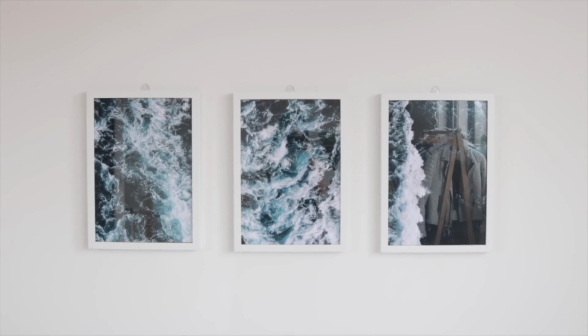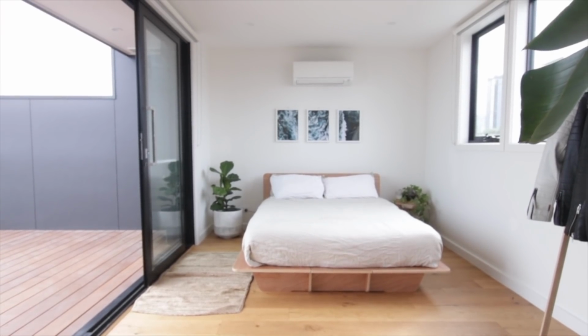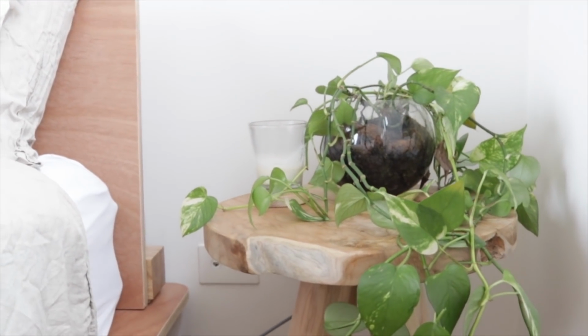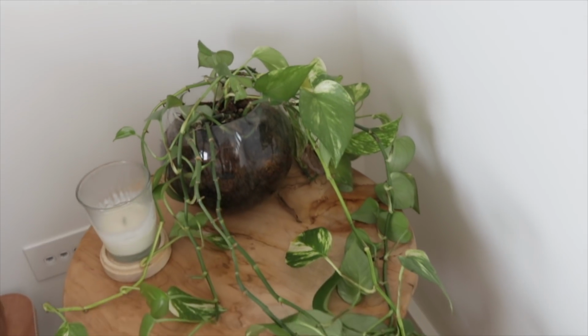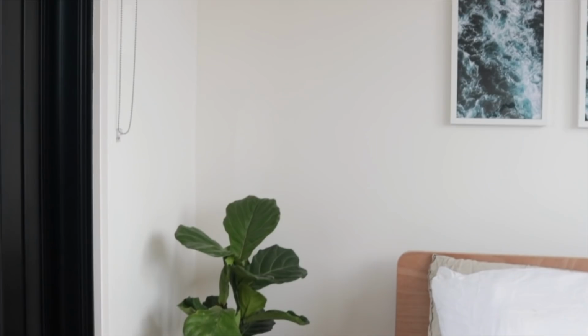Then to the right of the bed, we've got Mitch's bedside table. There's a pothos on here. On my side, there's a fiddly fig. If you have pets or kids or whatever that tries to get into plants, don't get these kinds of plants because they can be toxic to them. My dogs know to go absolutely nowhere near any of the houseplants, or they will be in so much trouble.